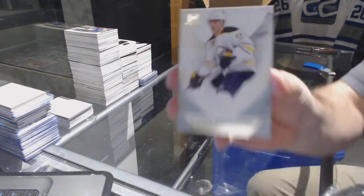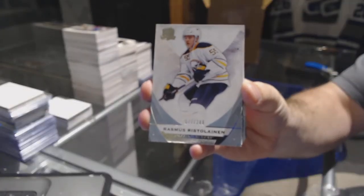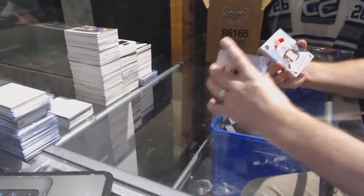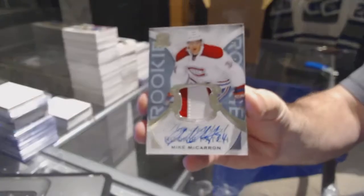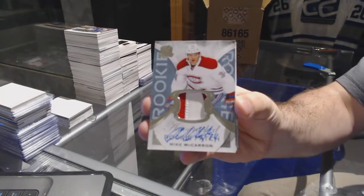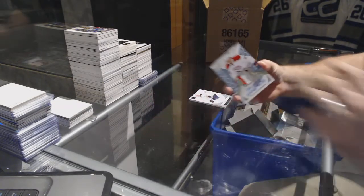For the Buffalo Sabres, Rasmus Ristolainen. For the Montreal Canadiens, a 249, Mike McCarron. Rookie patch auto for the Habs, Mike McCarron.